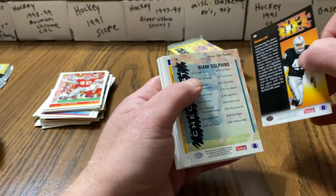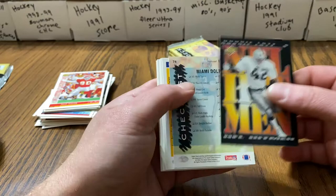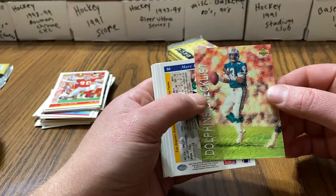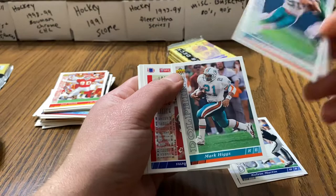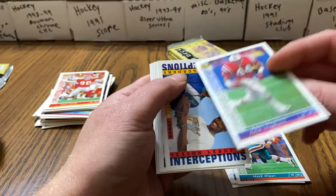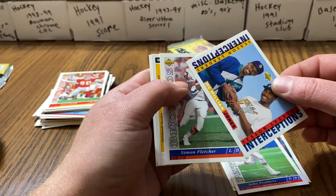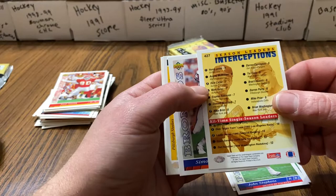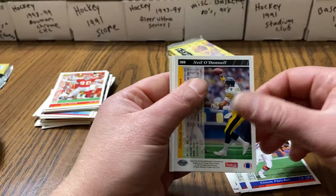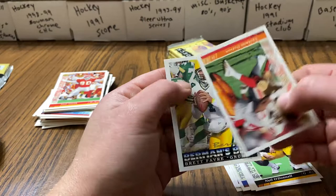There's Ronnie Lott. Ronnie Lott is great. Here's a Dan Marino checklist. That's pretty sweet. I'm definitely pulling way more of my PC guys this time around. You can see that some of these were sticking a little bit when I was going through them, but we're not having these issues. Season leaders, interception, season leaders. So we have, pretty cool, man, Simon Fletcher, Neil O'Donnell, and Santana Dotson, and I got me another Favre.